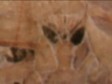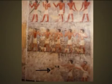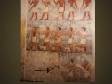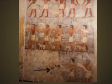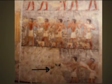One website reads like this: "The implications of the discovery of this ancient stone picture that includes the alien are absolutely huge, and could be one of the most important clues to alien intervention into our ancient history ever made. This picture could explain why the Egyptians appeared to be so technologically advanced and how they were able to build the pyramids with such precision."